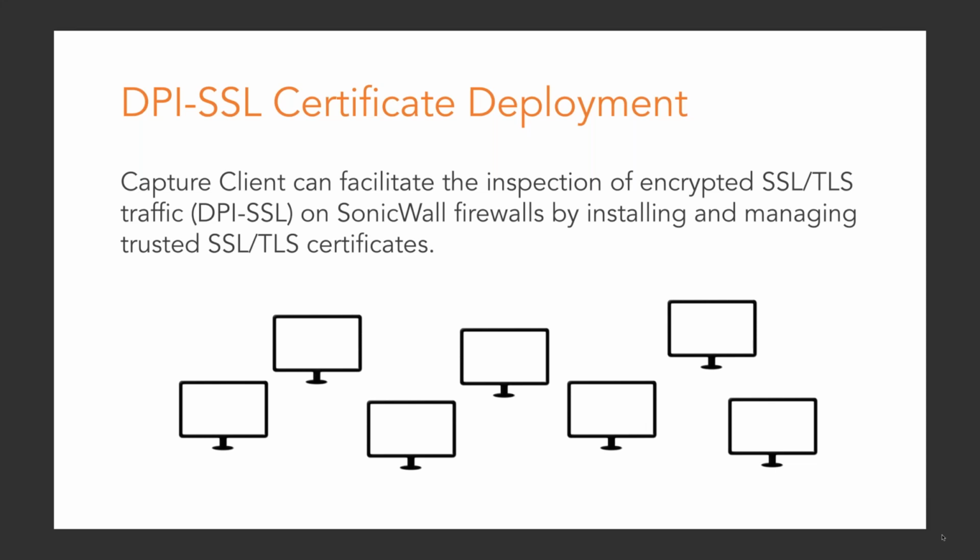Paul, I know you see this because we talk about this often. That's a big holdup for people: how do I manage the deployment of the certificate? And Capture Client can be a huge help here.